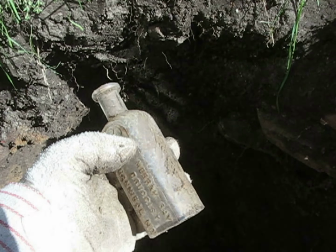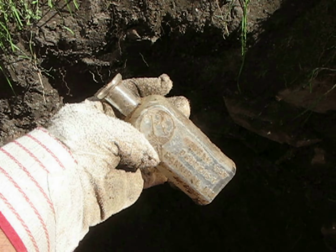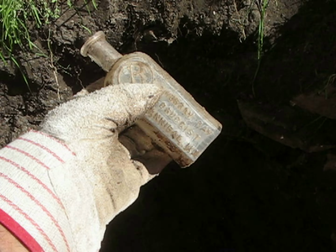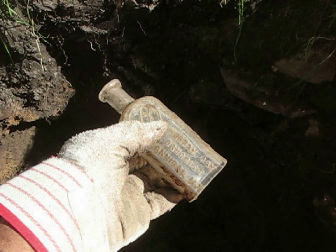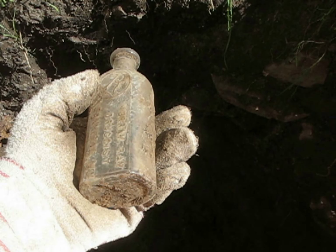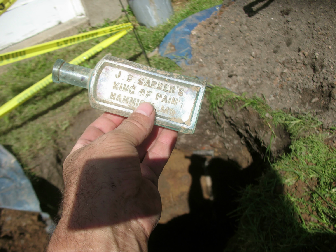Well, you gotta love it when they roll out of the bank. Embossed local medicine, undamaged, apparently. Screaming 1880s, 1890s. Only a foot deep. Yeehaw. Hope they left something old at the bottom. That's all I can say.